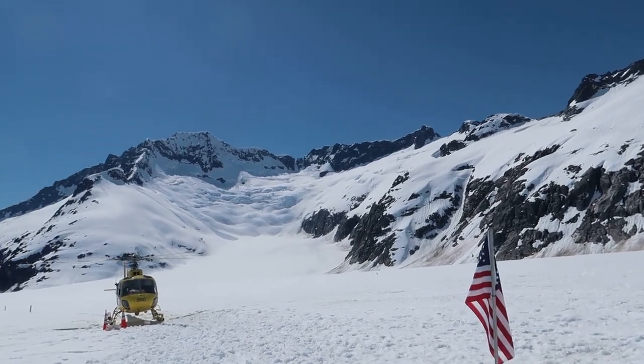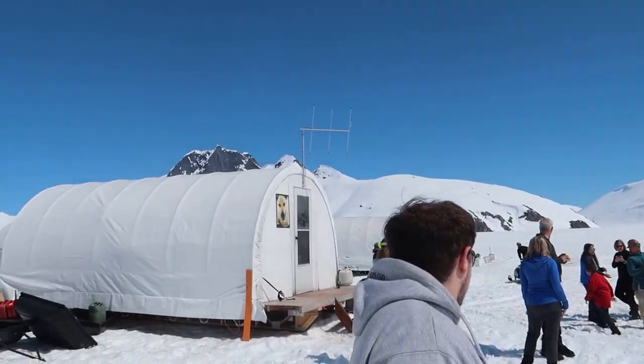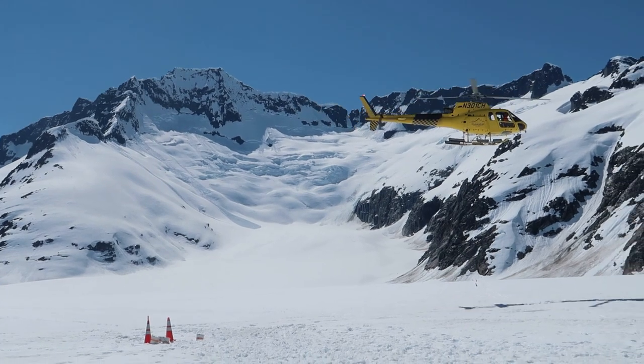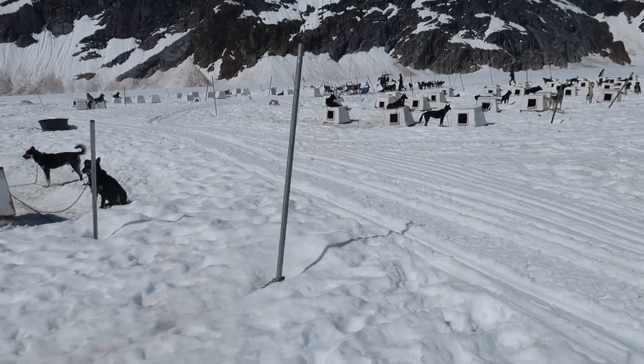We are literally standing on a glacier right now. The Hebert Glacier. It's beautiful. These are our feet on the glacier. I can't believe it. It's loud, but it's beautiful. They're leaving us here. We're just walking to our sled.